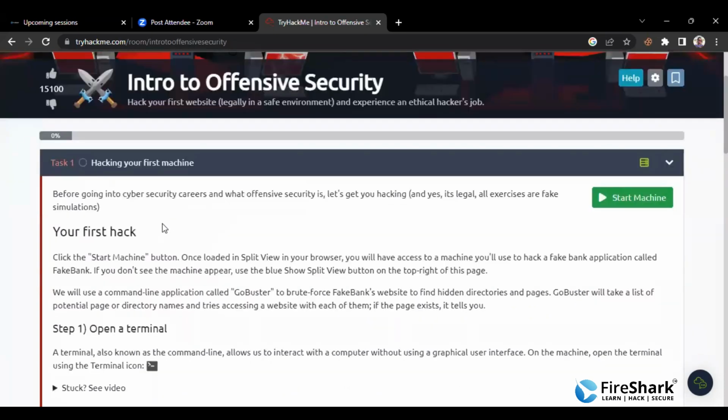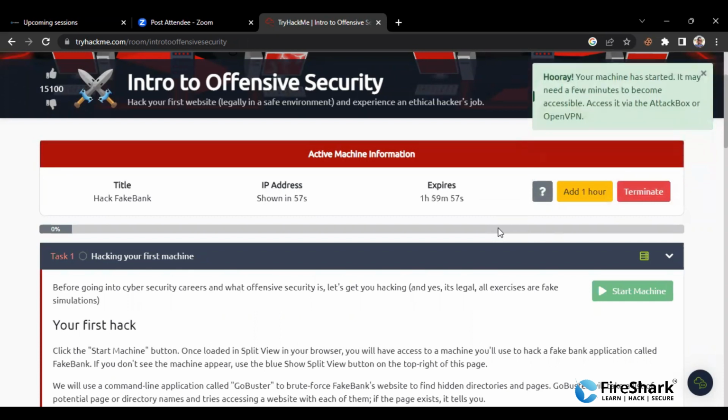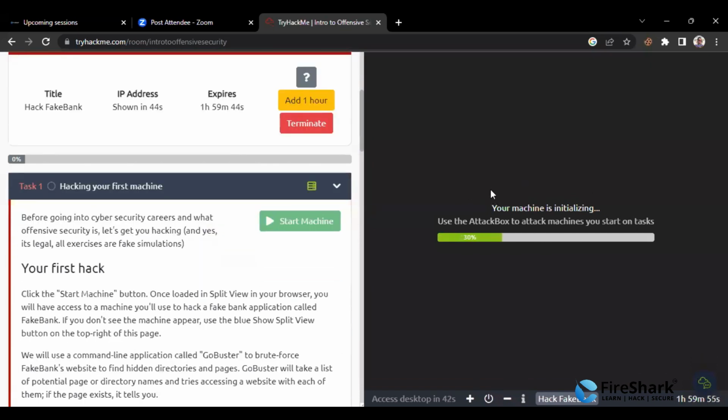The first task is that these exercises are all fake simulations. First of all, we have to click the start machine button. Once it is loaded, you will have access to the machine. You will hack a fake bank application called FakeBank. So this is our attack box. With the help of this, we will hack our first website.